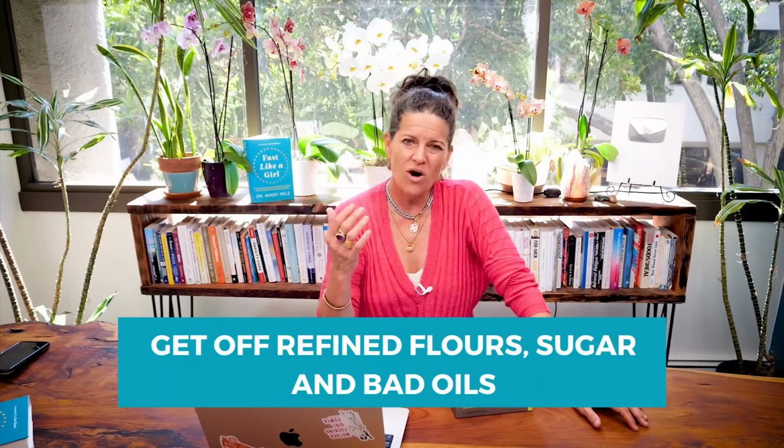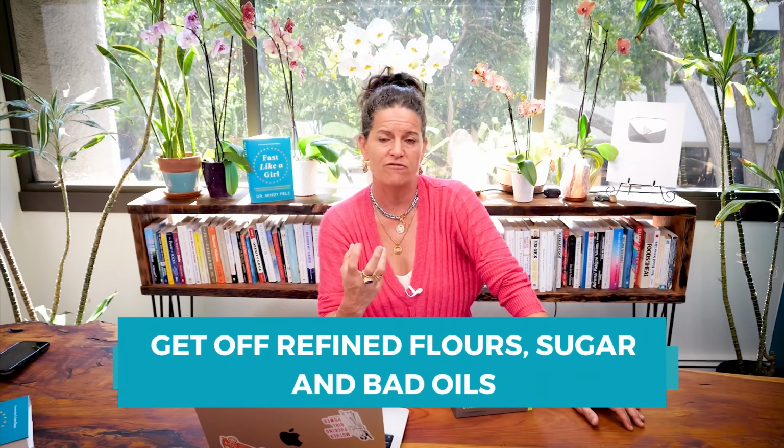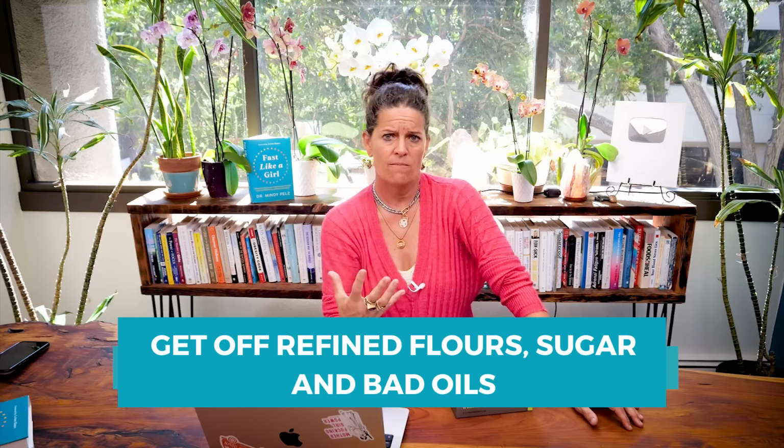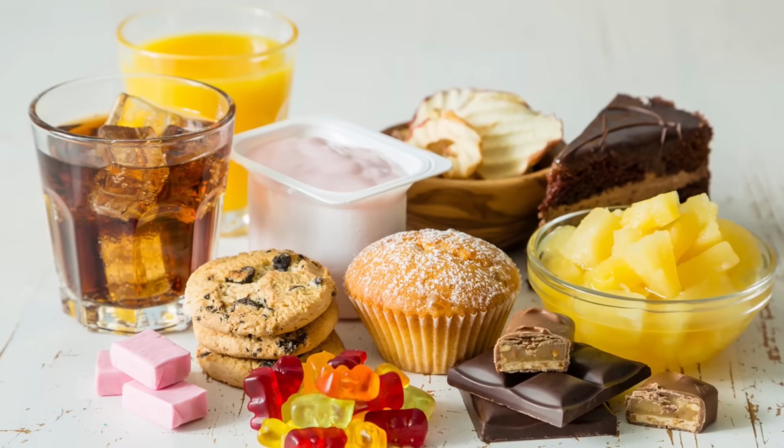I also would add into that a probiotic can really help. So if you're on a probiotic, or if you're not on a probiotic, get on a probiotic. That can help. The other thing is, let's get you off not just the commercial dairy, but let's get you off the processed, refined flours like wheat or some of the white breads. Let's get you off sugar. Let's get you off the bad oils.